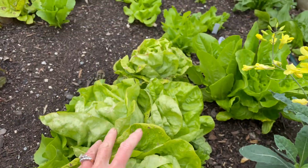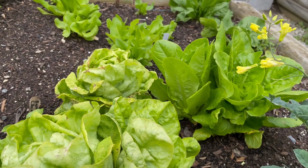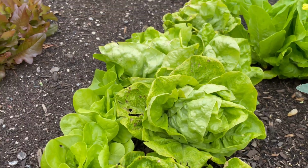Incredible. I'm going to be harvesting some of these heads today, and I think this one is the Tom Little Gem, and then the Tom Thumb.